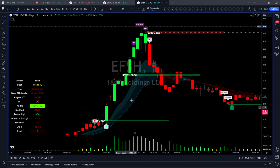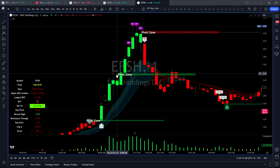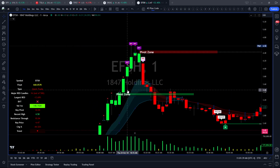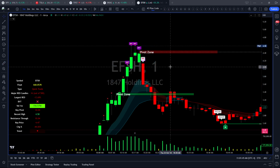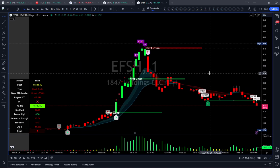If you missed out the initial move, that's okay. Here's your second opportunity here. Pivot zone plotted here, closed above on this candle here, held and tested the zone, continued up higher. And again, if you measure the move, testing this area here, we're looking at 35% over $1 per share. So EFSH was really nice. The problem was it was happening at the same time as TC.